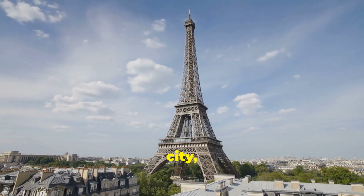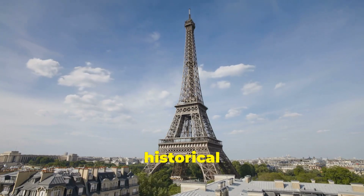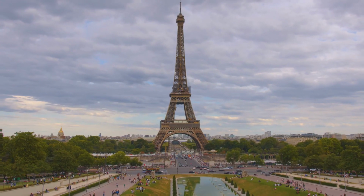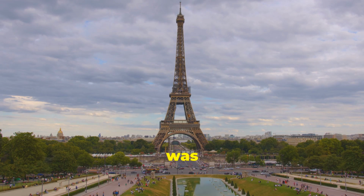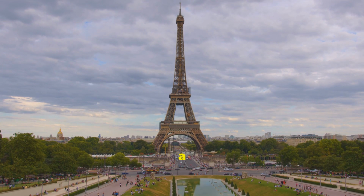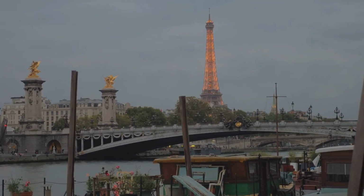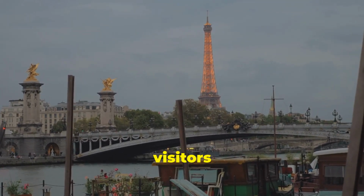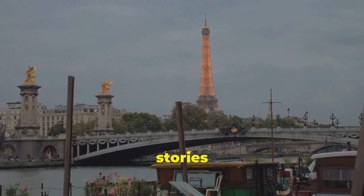In the heart of the bustling city, this iconic monument stands as a testament to architectural brilliance and historical significance. Did you know? The construction of this landmark was completed in just under 5 years, a remarkable achievement for its time. Today, it attracts millions of visitors each year, each eager to witness its grandeur and delve into the rich stories that it holds.